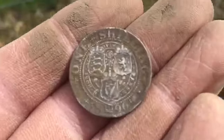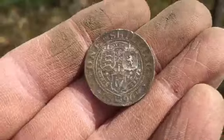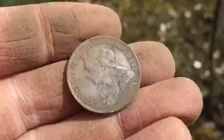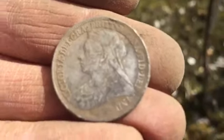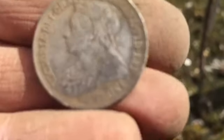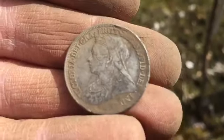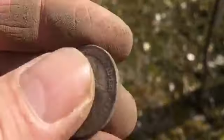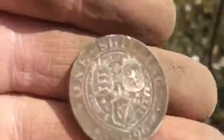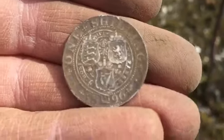1896 Victorian silver shilling. That is absolutely stunning. First proper find of the day, first coin of the day, and I could go home now. I'm happy with that. That is absolutely gorgeous. There you go. That is not a bad start to the day. That is absolutely lovely. Happy, happy, happy.